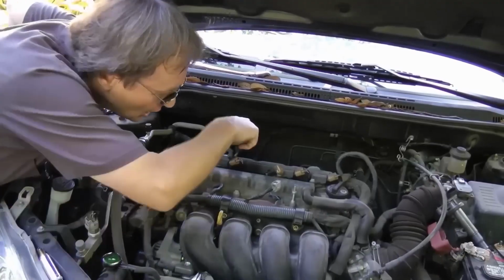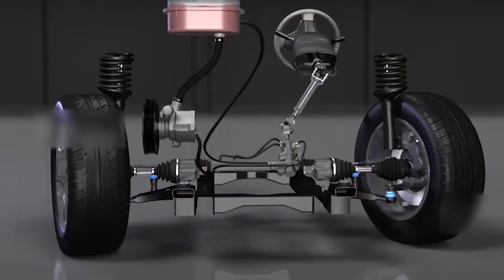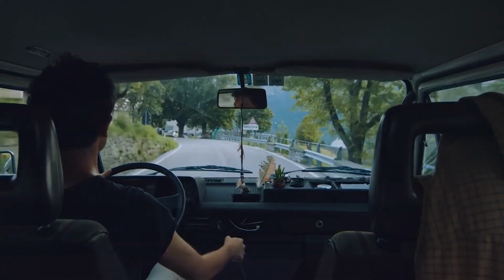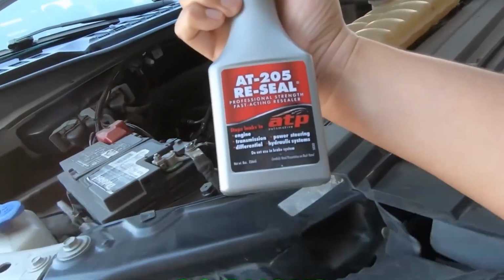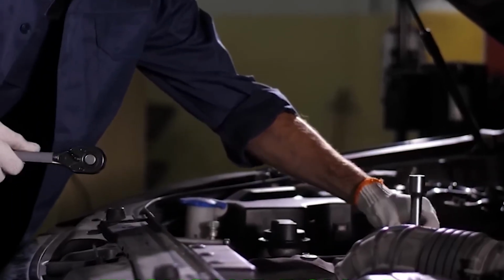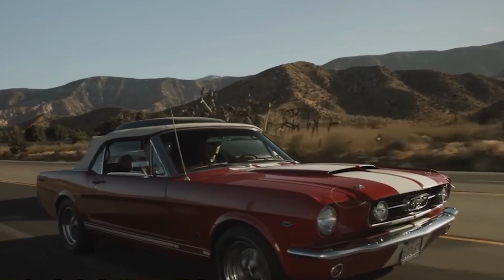It works fast too. Many report fewer drips in under an hour, but it won't fix torn seals, only worn, dry ones. Therefore, if your older car is leaving small puddles behind, this $30 bottle might save you a $1,000 repair bill. From rear main seals to power steering leaks, AT205 offers an easy, affordable way to extend the life of your aging ride without pulling the engine.